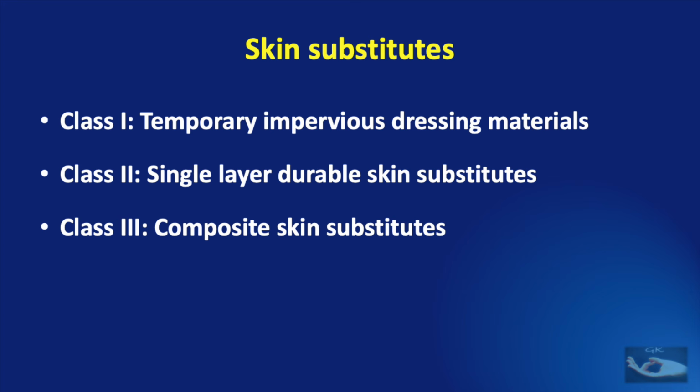There are three classes of skin substitutes. Class 1 refers to temporary impervious dressing materials. Class 2 refers to single layer durable skin substitutes. And Class 3 refers to composite skin substitutes.